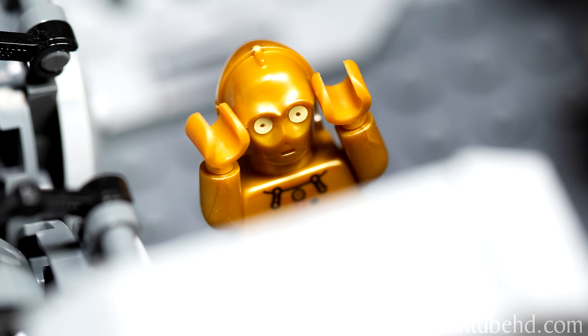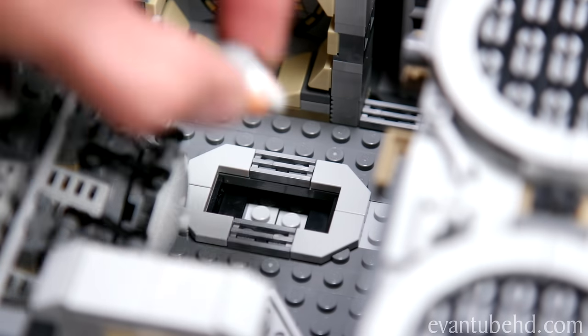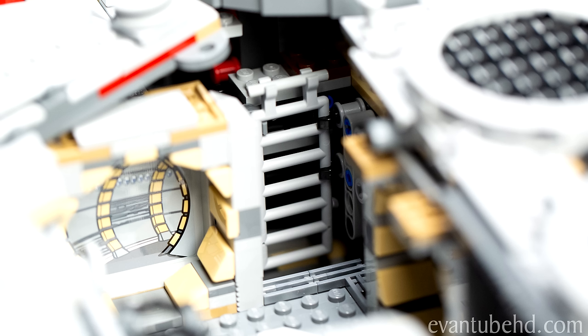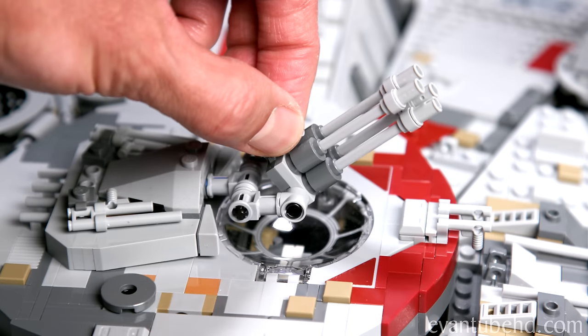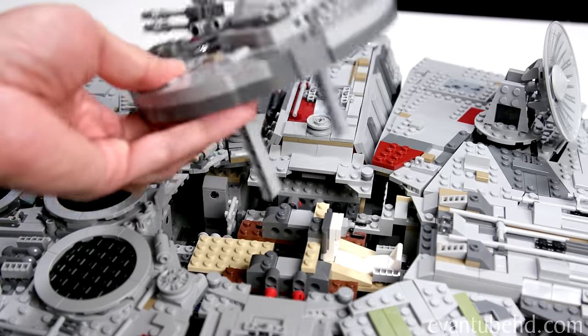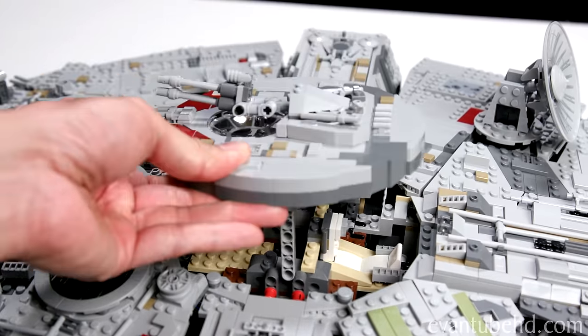My bad, Mr. Han. There's also a little compartment down here that can store some equipment. Over here, we have a ladder that leads to the gun seat to operate the upper quad cannon. You can move the cannon in different directions, but you can't spin it around. To shoot behind the ship, you have to remove the whole panel and flip it around like this.